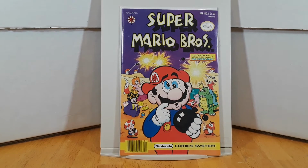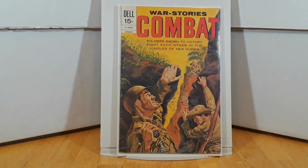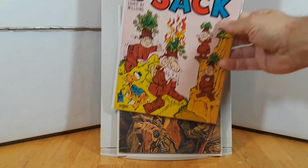So, anyways, still some decent books. Super Mario Brothers #3, not in the best of shape, but still cool stuff if you're a fan of the 80s. I am not much into the Dell series, but War Stories Combat. I think this is #34, and I think it's a reprint of like #8 from the Silver Age, something like that. I know that happens a lot with Dell. It's not even numbered on the cover, but I know a lot of the Dell books are kind of retelling. Same with Classics Illustrated. I noticed there's multiple numbers of the same book, and I'm not quite up to speed on those, but still pretty cool Bronze Age stuff.